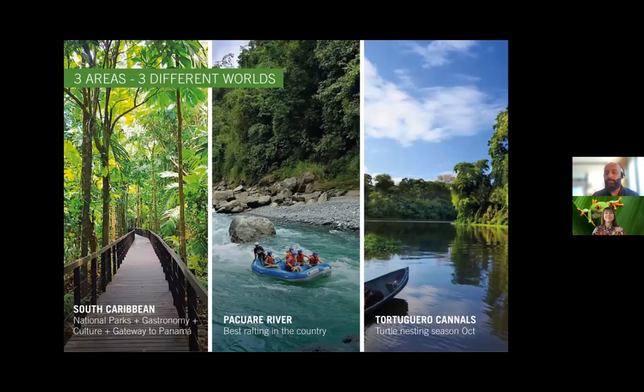Basically, I like to put it like this. We have 3 areas in the Caribbean, 3 completely different worlds. Even though it's the same coast, we have 3 very distinct areas. We have first Tortuguero Canals, starting in the north. In the center, but inland, we have the Pacuare River. And then in the south, we have the South Caribbean that has a couple of national parks, and it's also a gateway to cross the border and go to Panama. And we have a beautiful connection through that border with the area of Bocas del Toro, where, of course, we have our beautiful hotel, also represented by Dominique, Sweet Bocas, which is a buyout-only property, by the way, but it's an amazing property that you can combine very well with this part of Costa Rica.